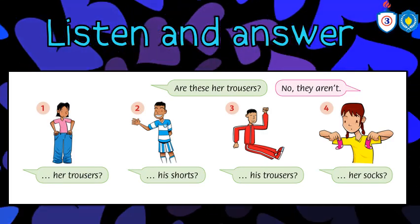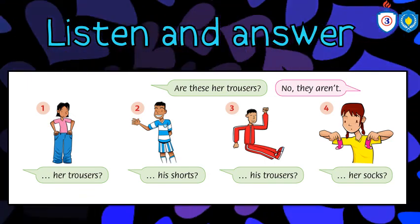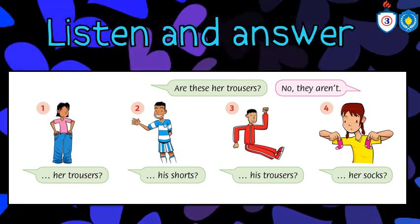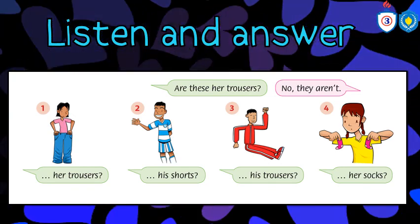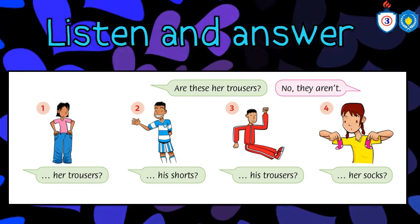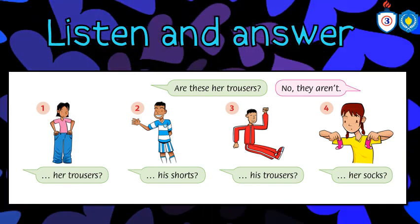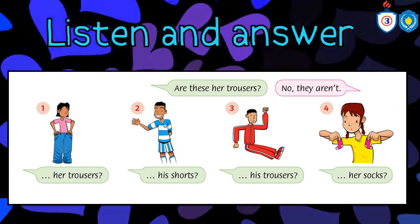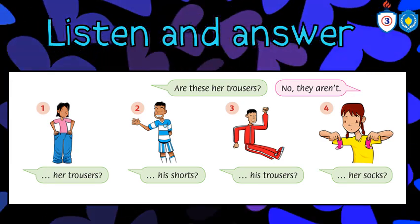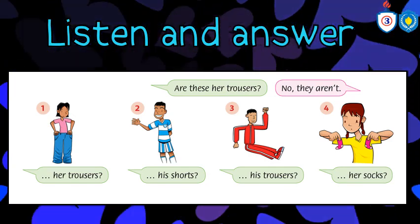Listen and answer. Are they her trousers? No, they aren't. Are they his shorts? Yes, they are. Are they his trousers? Yes, they are. Are they her socks? No, they aren't. Okay, now it's your turn. I will leave a space. Are they her trousers? Are they his shorts? Are they his trousers? Are they her socks?